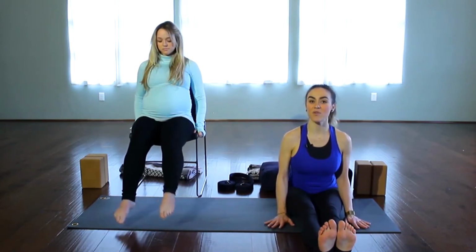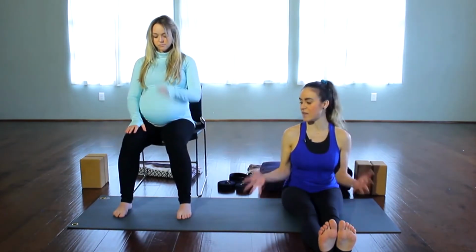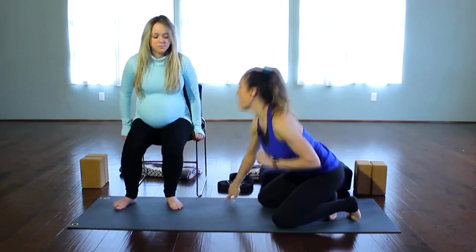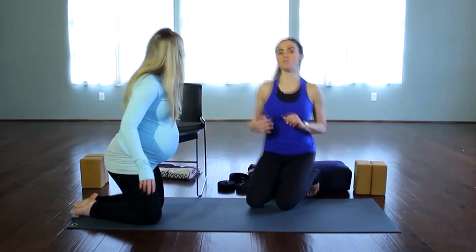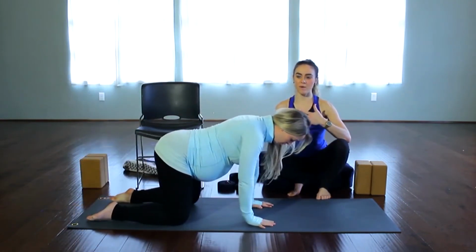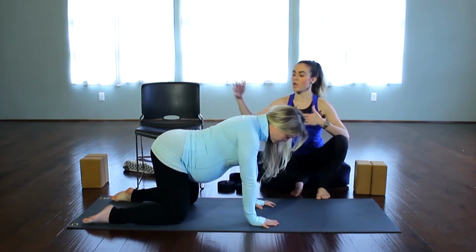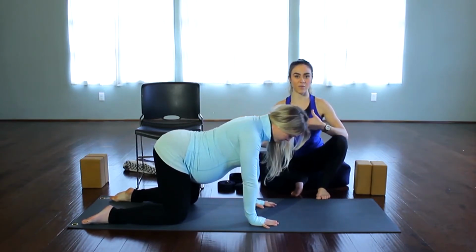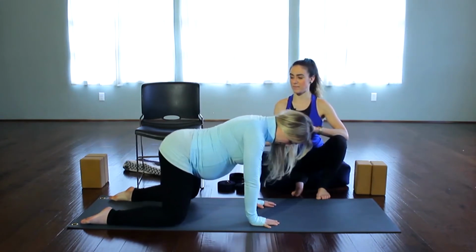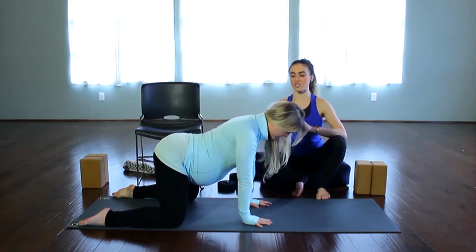So now we're going to keep moving and working with lower back issues, hip issues, and then going into heartburn. So let's make our way onto the mat and coming into an all-4 position. So the spine is one of the most important factors to keep in mind throughout the pregnancy. So you want to make sure, starting once again from the base and working our way up, that your knees are a little bit wider than hip distance apart, that the wrists are stacked directly underneath the shoulders.